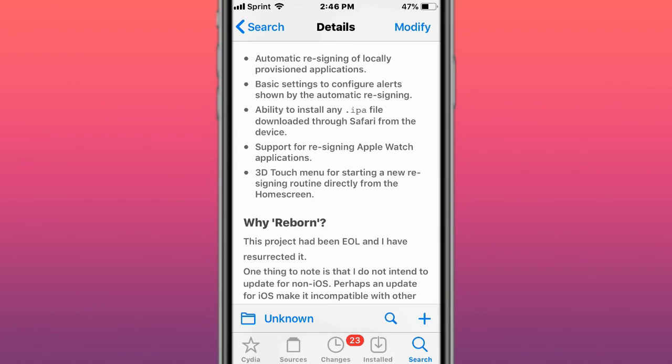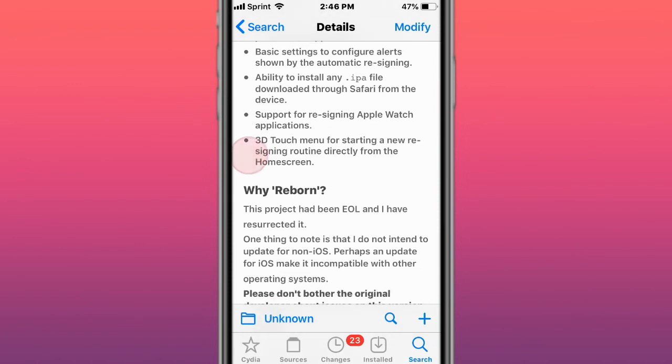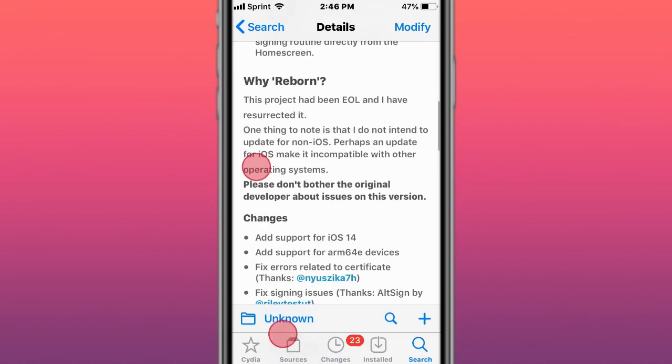just called Reprovision. So, basic settings to configure alerts shown by automatic re-signing, ability to sign any .ipa file downloaded through Safari from the device, support for re-signing Apple Watch applications, and a 3D Touch menu for starting a new re-sign routine directly from the home screen.